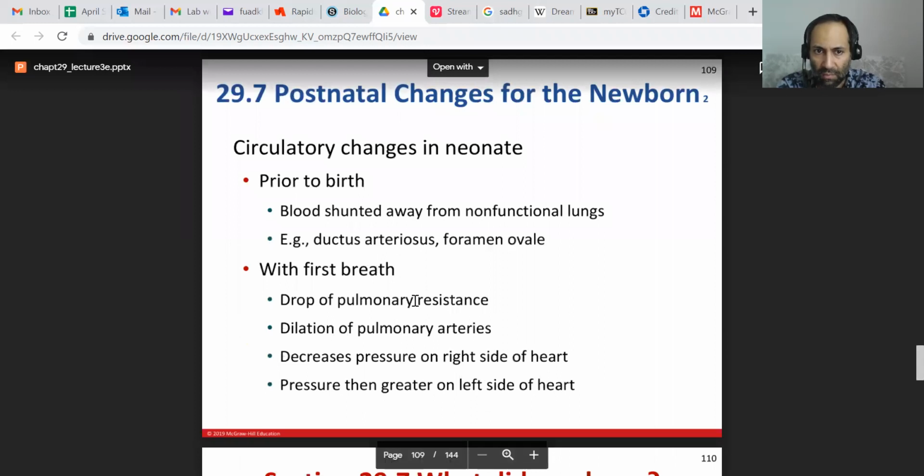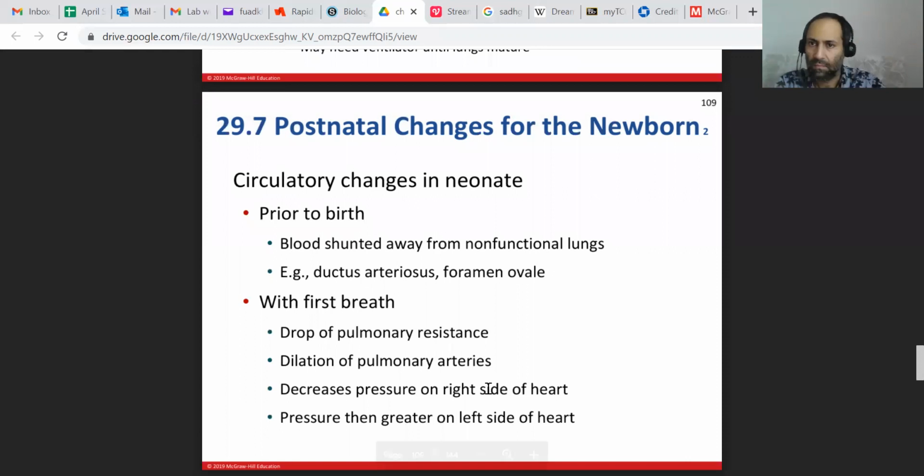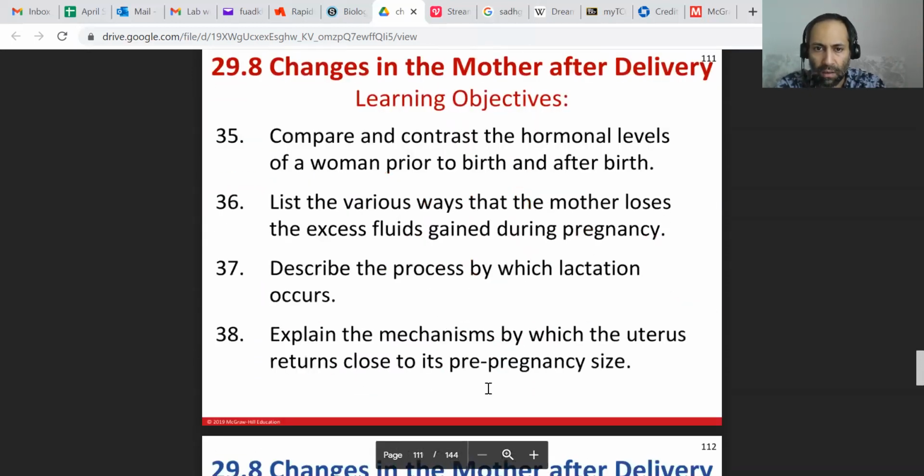How does the fetal circulation change once the neonate begins breathing? This is how it changes. The pulmonary resistance decreases, pulmonary arteries open up, decreased pressure on the right side of the heart, greater on the left side of the heart. So in other words, the 2 sides of the heart are separated now, no intermixing of blood.